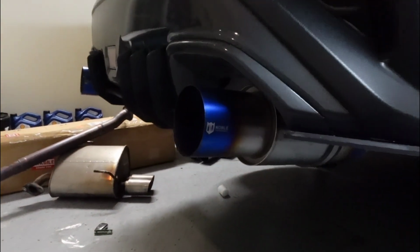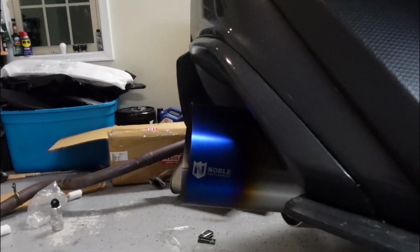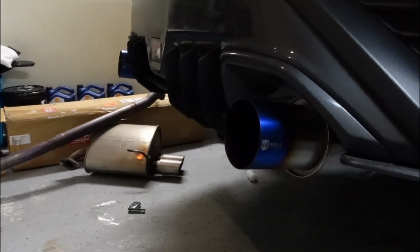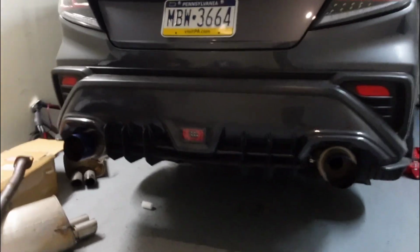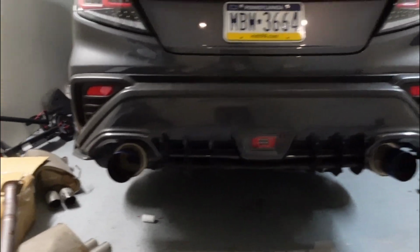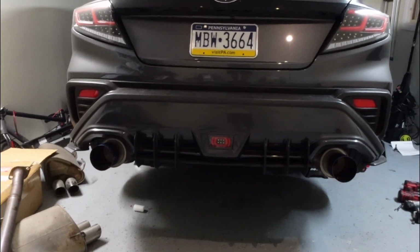But that's the only complaint that I have about it, is that I just kind of wish it maybe angled up and was a little bit closer to the bumper. Besides that, the fitment's good. I mean, both sides are even. You stand in the middle, they are dead on, dead even. I think overall the fitment's pretty good.